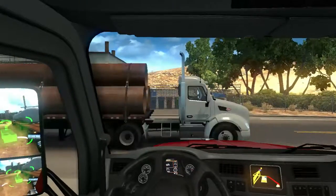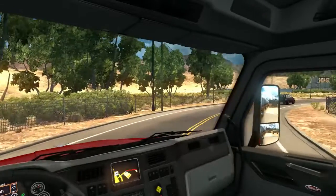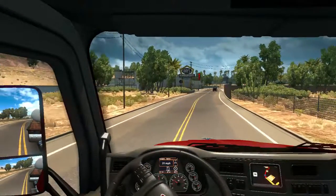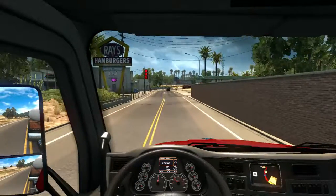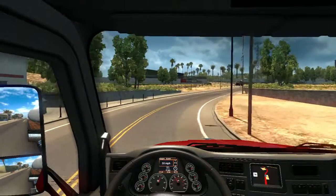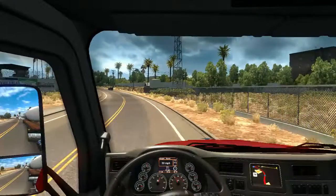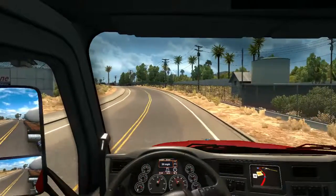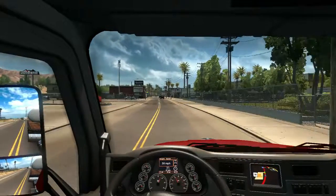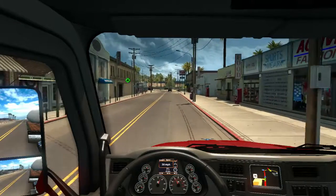Going to Oxnard. That was a little sharp. Going to Oxnard. And we're off. Here's our own truck. Didn't want to take that too sharp, but yet I took that too wide. Going up the hill into Los Angeles. This is literally back the way we came.